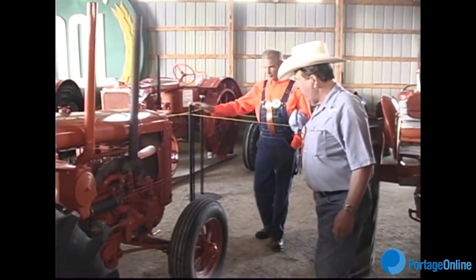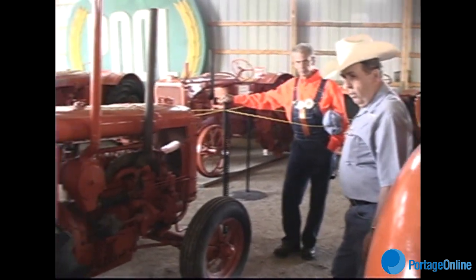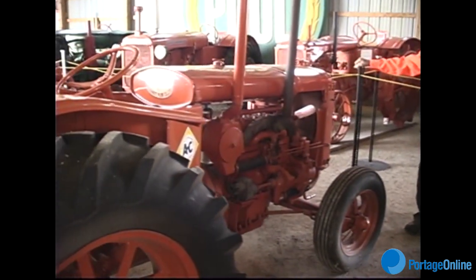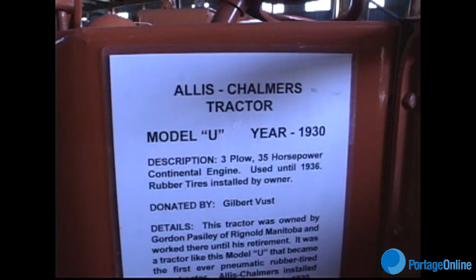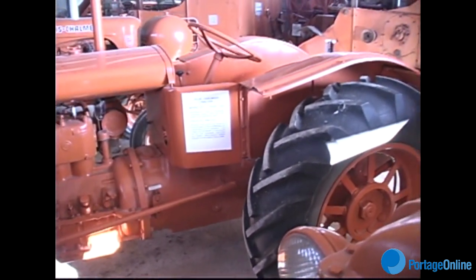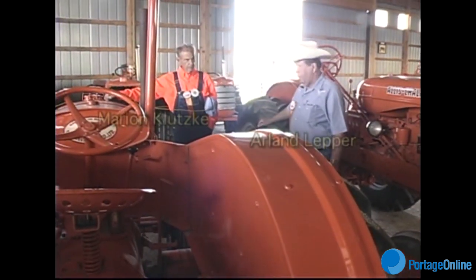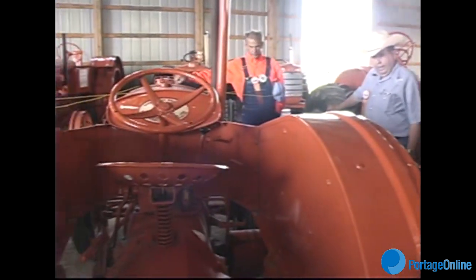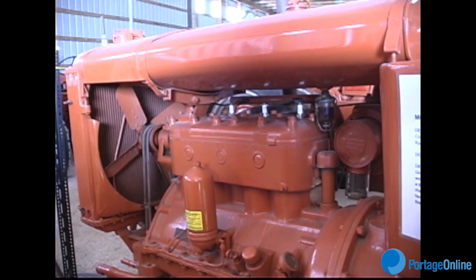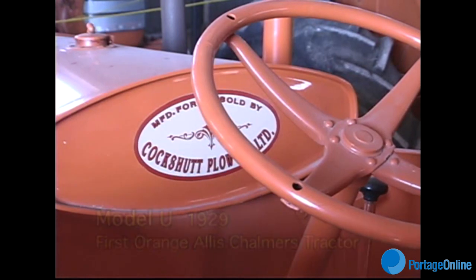Here we've got the early Model U tractor, which came out in 1929. It did carry the orange color before the rest of them did in 1930. It was also built for the United Tractor Company for them to market. They would have carried the name United on the radiator rather than Allis Chalmers. There's a Continental engine in here up till serial number 7,000 and something, I believe, was the change when they went to the Allis Chalmers engine, something like that. And the tractor actually was available on rubber, I believe, in 1932.